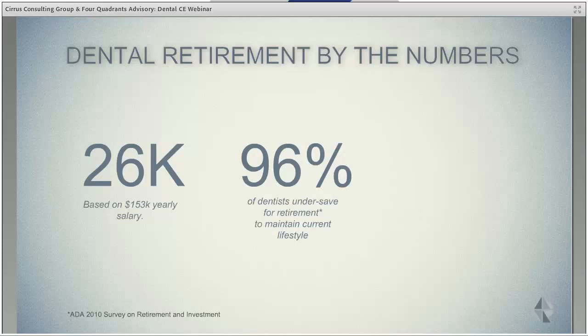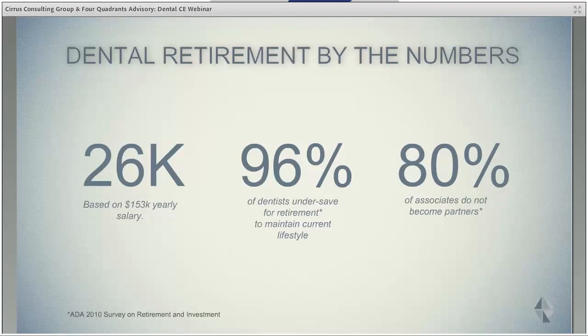But in our conversations with dentists, there's always that last payday, right? Selling the practice. And the most sobering statistic on this is that 80% of associates do not become partners. So to be proactive in succession planning, you need minimum 5 years, and it's just a false belief that selling your practice will make up your retirement or the majority of it.